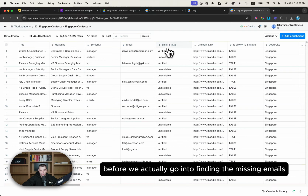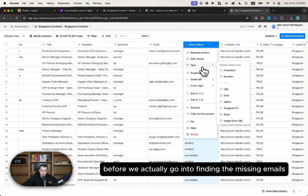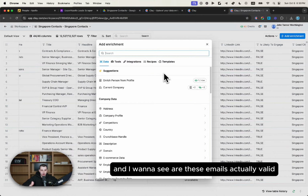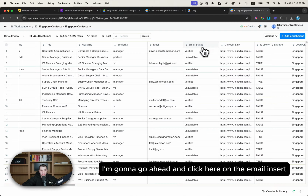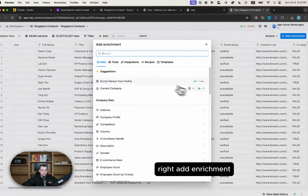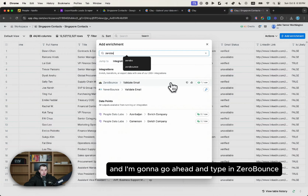Before we go into finding the missing emails, the first thing I want to do is look at the emails that already exist, and see, are these emails actually valid? So we're going to plug in a validation provider. I'm going to click here on the email, insert right, add enrichment, and type in ZeroBounce.